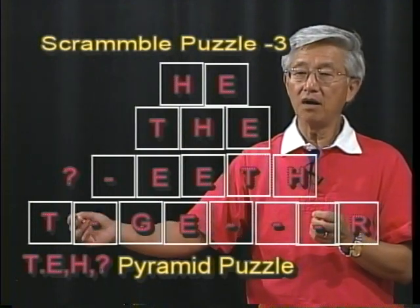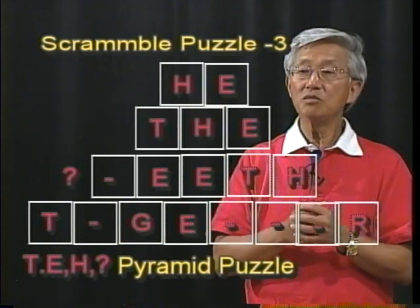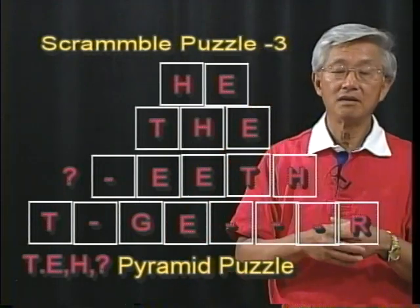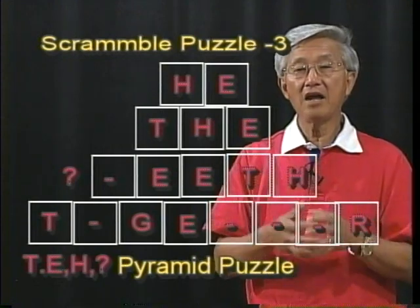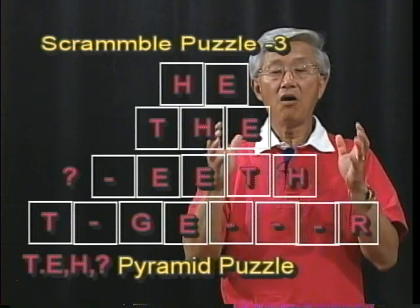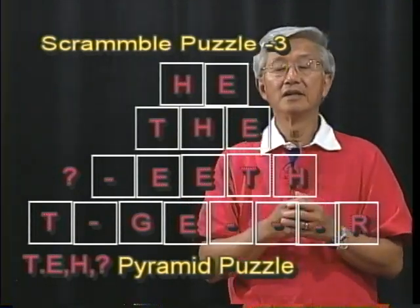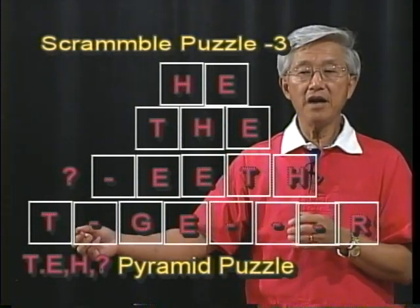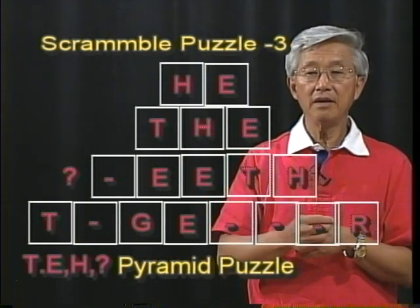I'm not so sure, because THG doesn't seem to make words, right? This is exactly what puzzles are about. It's interesting. They help you learn and understand how English words are constructed, how alphabets are put together to make certain sounds, so to make certain words. So if the H doesn't go there, where could H be, right?